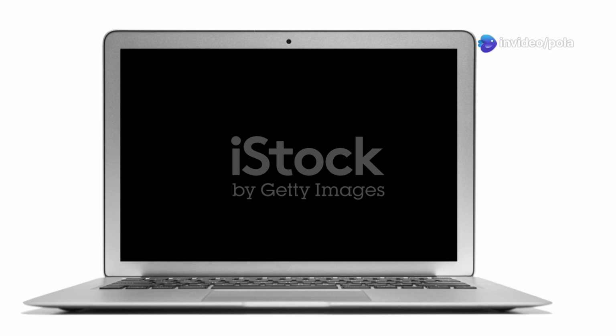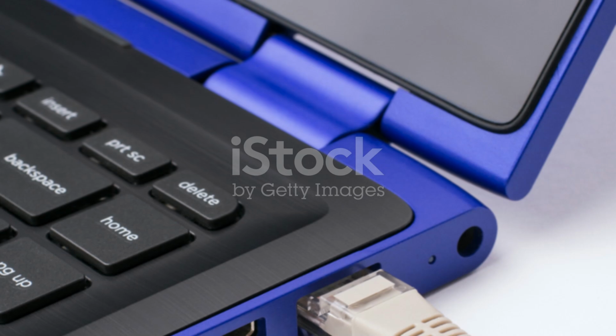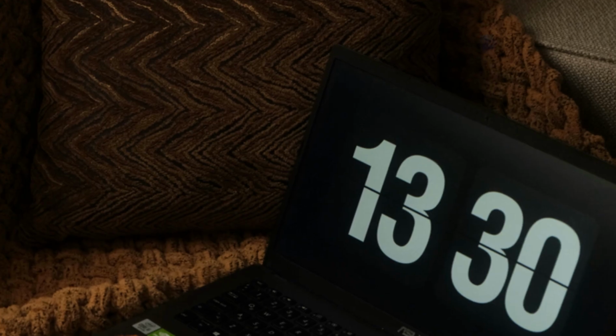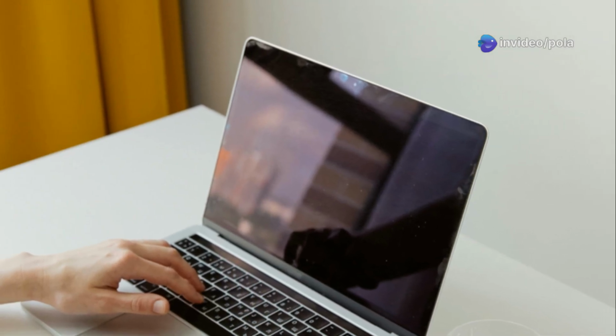Next up is Modern Standby, also known as S0 Low Power Idle. Unlike the old S3 sleep state, Modern Standby keeps your laptop connected to the network in a low-power state. This means it can run updates and receive notifications even while asleep. The wake-up time is almost instantaneous, which is a huge plus.